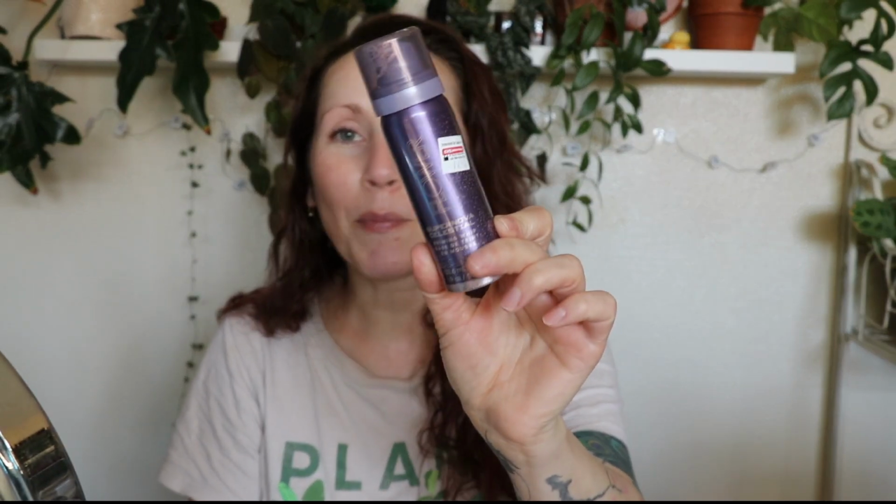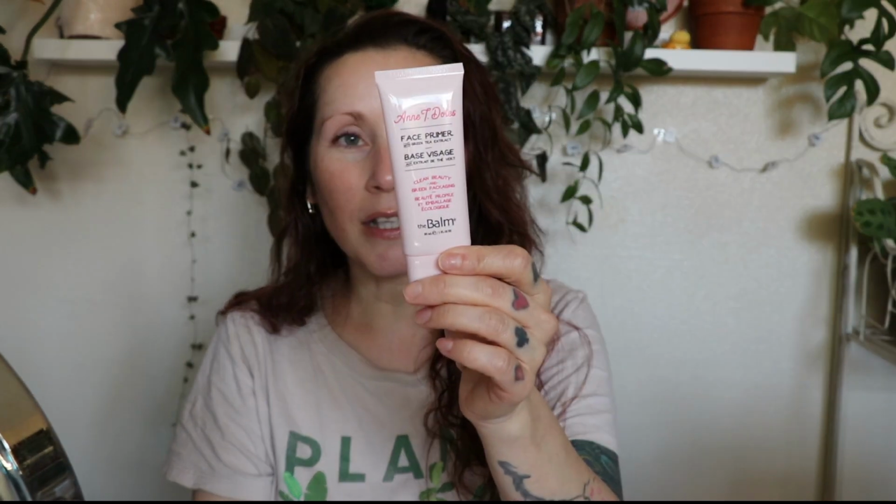This one, I'm getting stuck on the primers because I'm liking them so much. The Flower Beauty Supernova Celestial Whip one, I like this one a lot. I've also been using the Antidotes. This is just a nice lightweight moisturizing primer from The Balm.